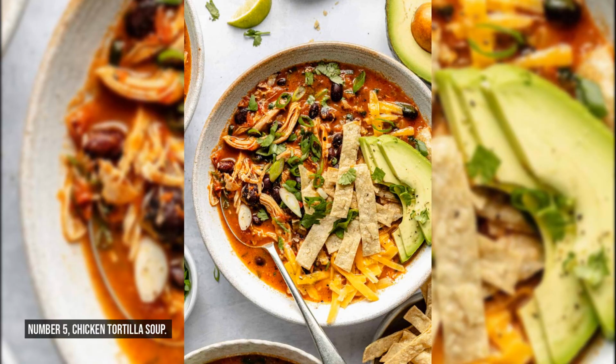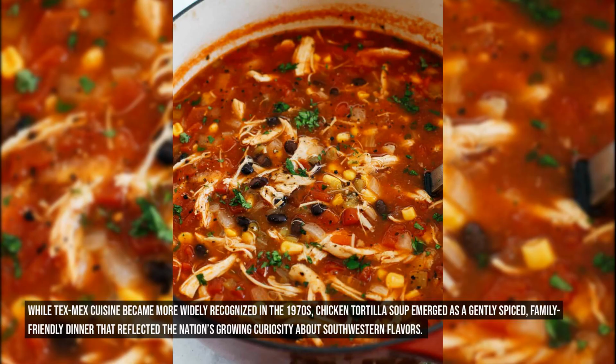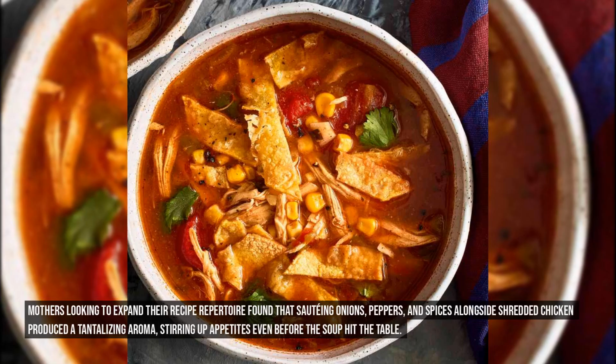Number 5. Chicken tortilla soup. While Tex-Mex cuisine became more widely recognized in the 1970s, chicken tortilla soup emerged as a gently spiced, family-friendly dinner that reflected the nation's growing curiosity about Southwestern flavors. Mothers looking to expand their recipe repertoire found that sautéing onions, peppers, and spices alongside shredded chicken produced a tantalizing aroma, stirring up appetites even before the soup hit the table.